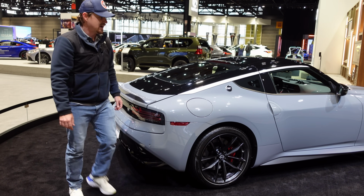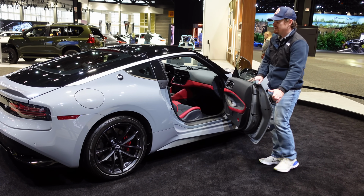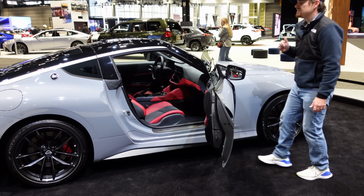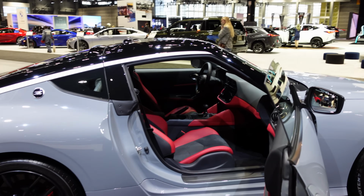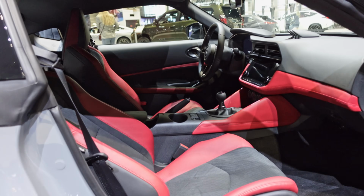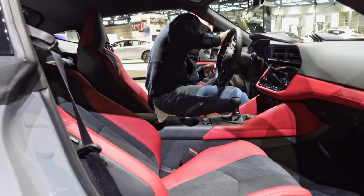Very unique styling back here. But I'm actually going to pop this door open and let Holly come around here to the passenger side. I'm going to go hop in the driver's side, and we'll show you just a little bit of what the interior has in store here on the 2023 Nissan Z.